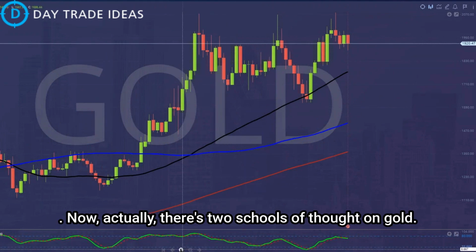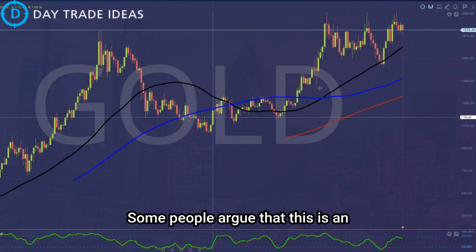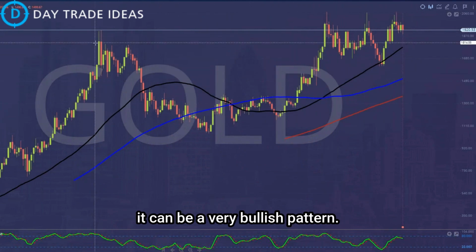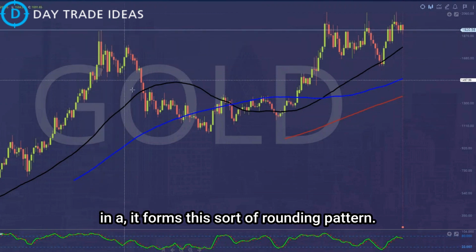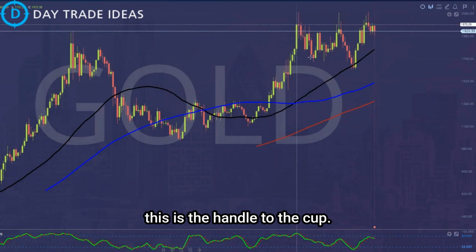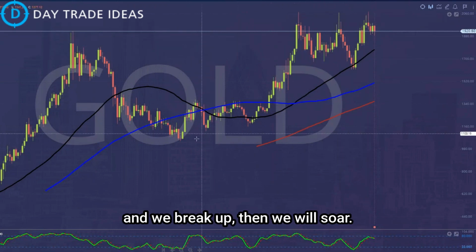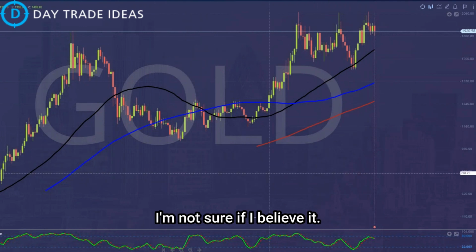Now, actually, there are two schools of thought on gold. Some people argue that this is an enormous cup and handle pattern. It can be a very bullish pattern. It's when the market has a correction, but it forms this sort of rounding pattern. Some people believe that this is a big cup, the rounding cup, you can see that cup, and this is the handle to the cup. And then once the handle completes and we break up, then we will soar, because this is a very bullish pattern for gold.